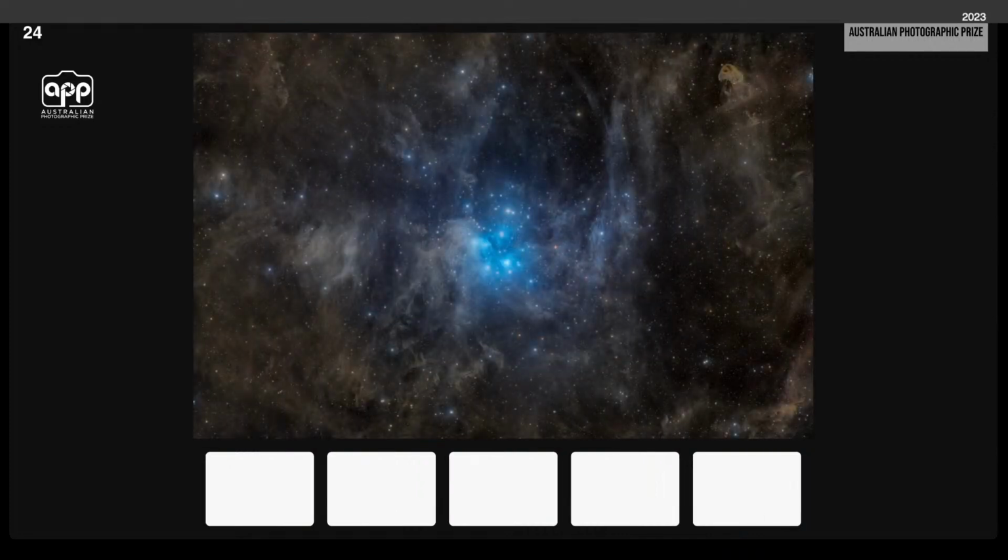Alrighty, the famous Seven Sisters, M45 from memory? Yep, the Pleiades. We have 19 hours of RGB here, taken on an Askar ACL 200 lens over a period of time stretching between October and December of 2022. Now we have it. This image is scored 89.